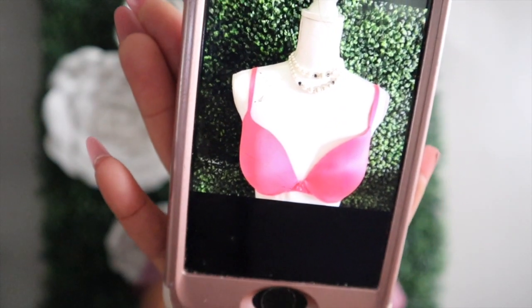So next, guys, I sold this Victoria's Secret plunge bra. It's in a size 36C. Again, very pretty, vibrant pink. And this one sold for $18. Paid $3.99 for it.